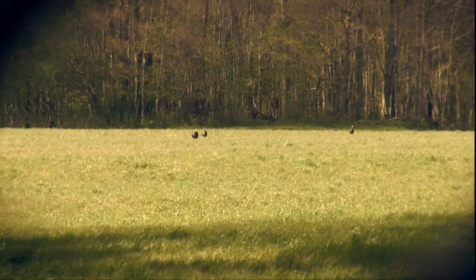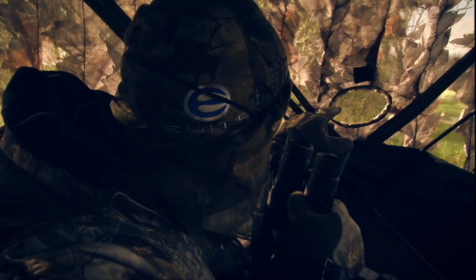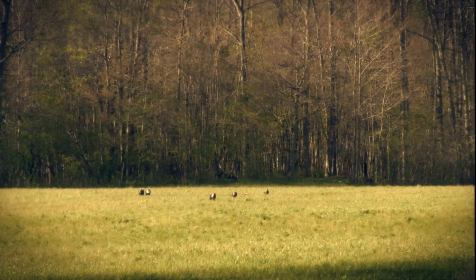Turkeys. Oh, whole flock of them. Definitely a tom and some redheads coming from our left up in this hardwoods. Way up there, a couple hundred yards away.